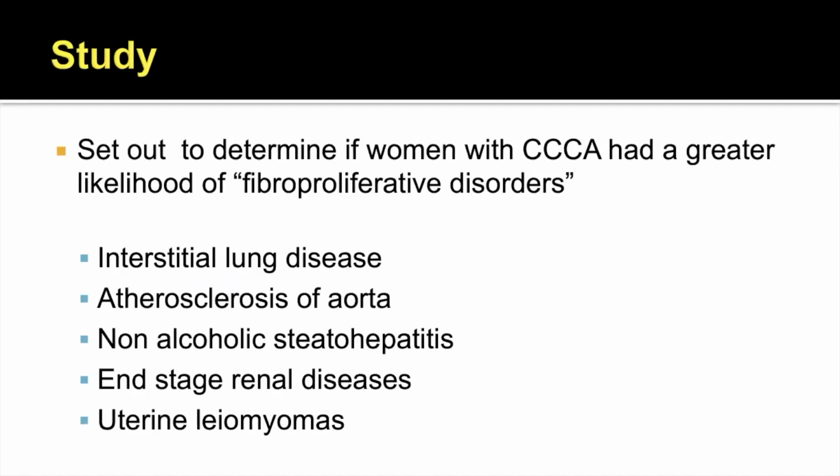these conditions whereby scarring occurs in various organs. And if you're not familiar with fibroproliferative disorders, these are conditions whereby there's increased scarring in organs like the lung with interstitial lung disease, in blood vessels with atherosclerosis, in the liver with steatohepatitis, in the kidney with renal disease, and in the uterus with fibroids, medically known as uterine leiomyomas.